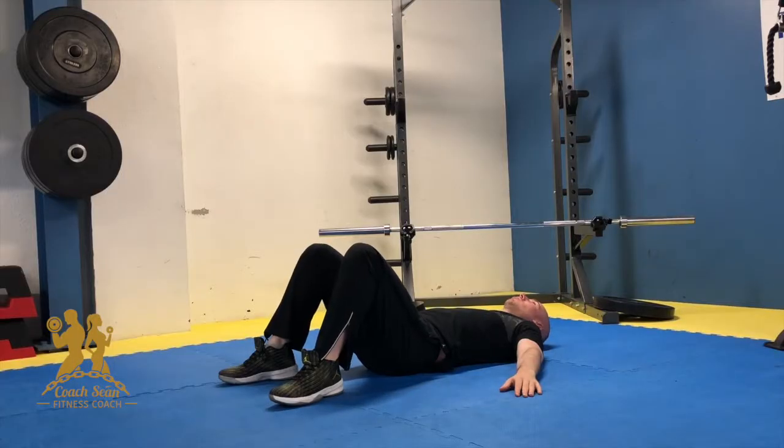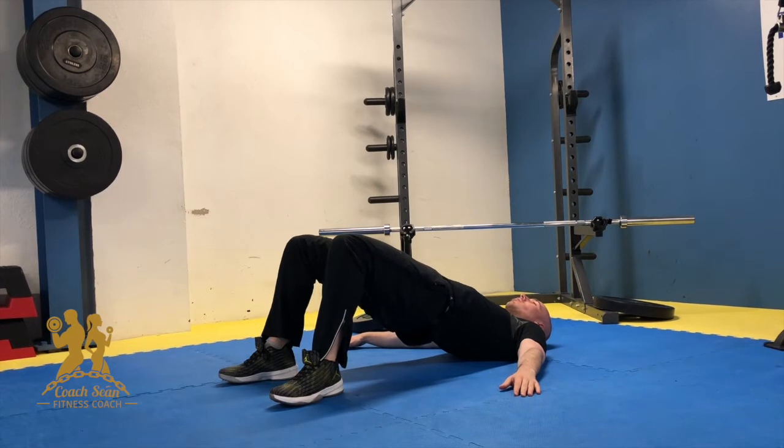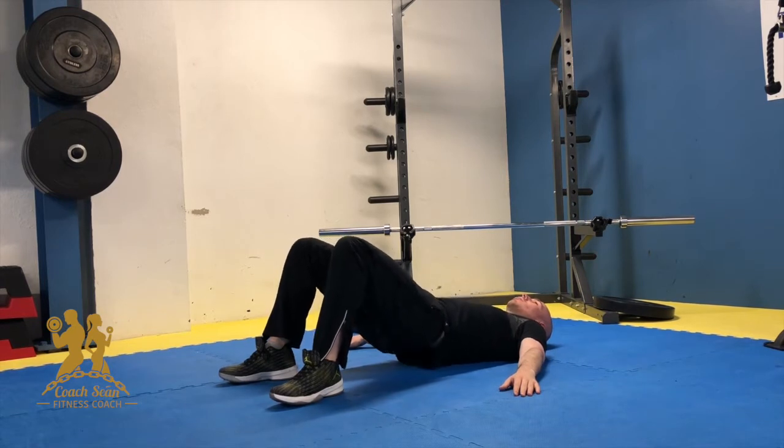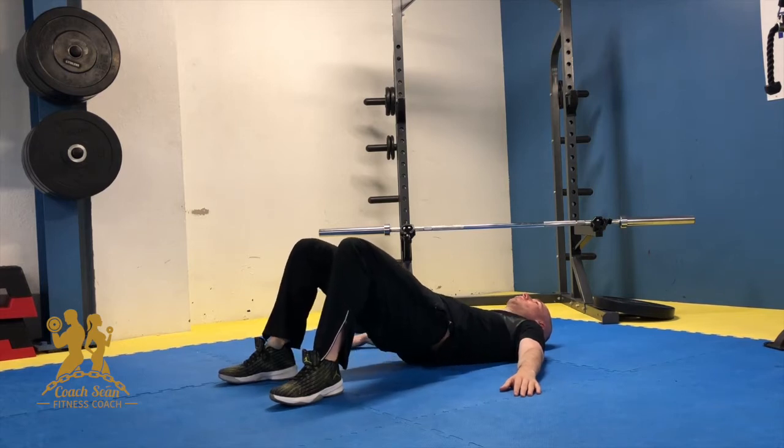exact same position. Start with that anterior pelvic tilt, and then from there, you're going to slowly lift one vertebrae up at a time, pushing your hips right up, hold for a split second, and then slowly one vertebrae right back down onto the ground, and repeat for 10 to 15 reps.